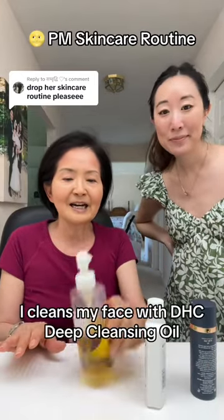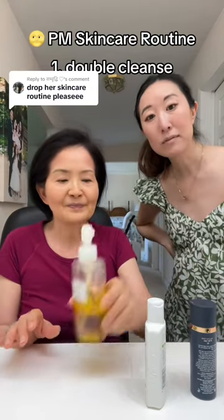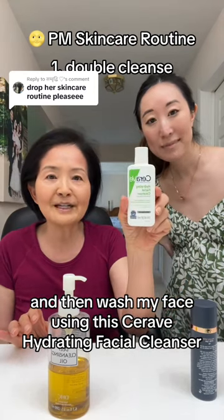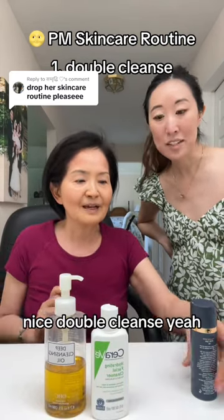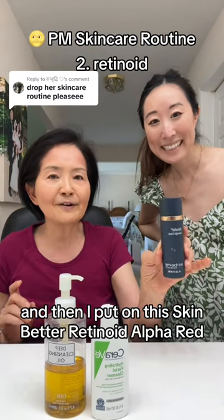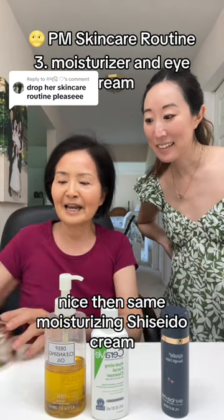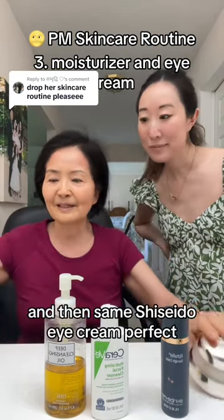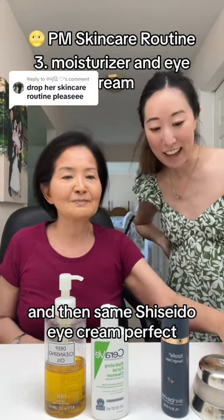And at night, I cleanse my face with DHC Deep Cleansing Oil and then wash my face using the CeraVe Hydrating Facial Cleanser. I like this because it doesn't dry my skin. Nice double cleanse. And then I put on this Skin Better Retinoid, Alpha Red. Nice. Then same moisturizing Shiseido cream and then same Shiseido eye cream. Perfect.